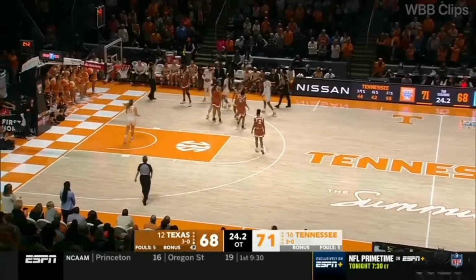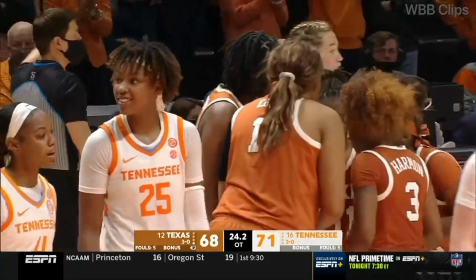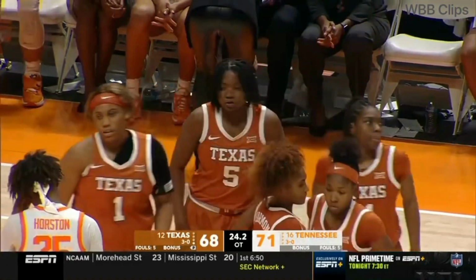And Gaston will. Clock stops at 24.2. That'll send Alexis Dye to the free throw line.